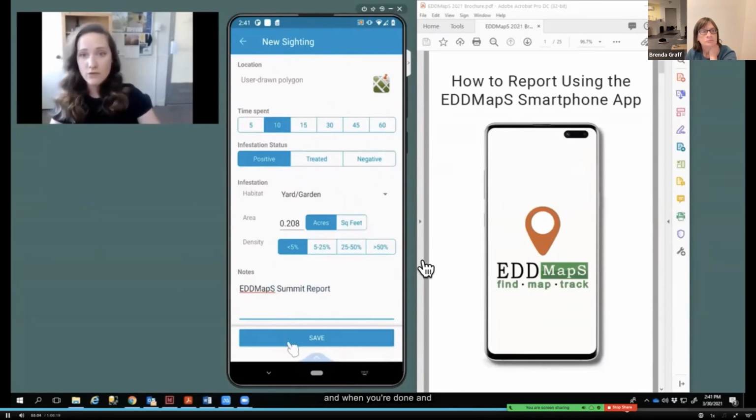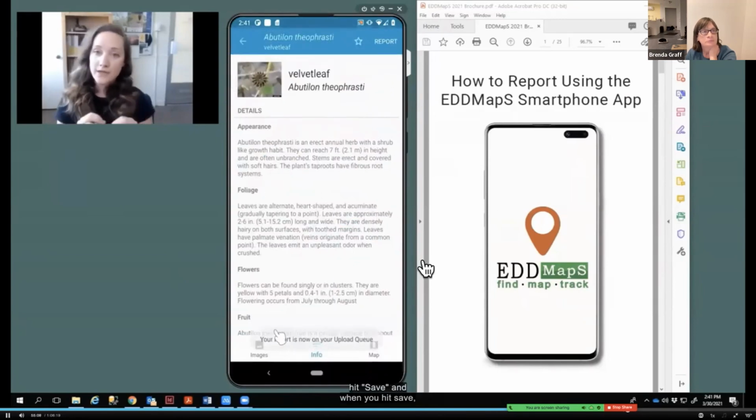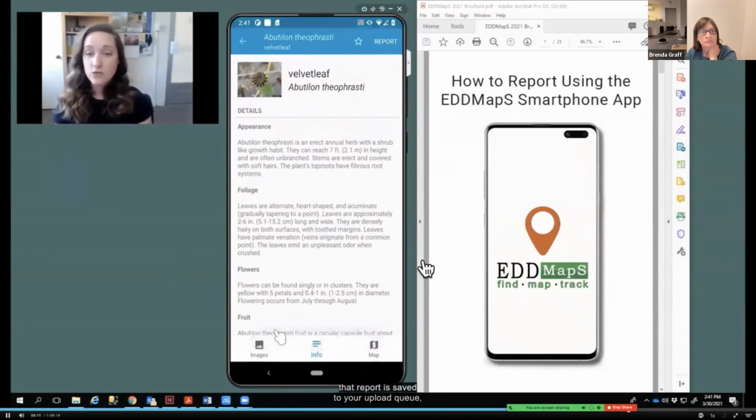And when you're done and everything is accurate to your ability, hit save. When you hit save, that report is saved to your upload queue, which we'll talk about here in a minute. Or if in your settings you've selected instant upload, which I'll show you, that report is instantly sent to the server and the verification process begins.